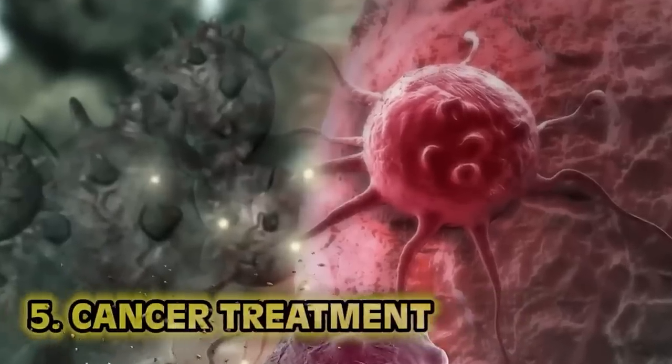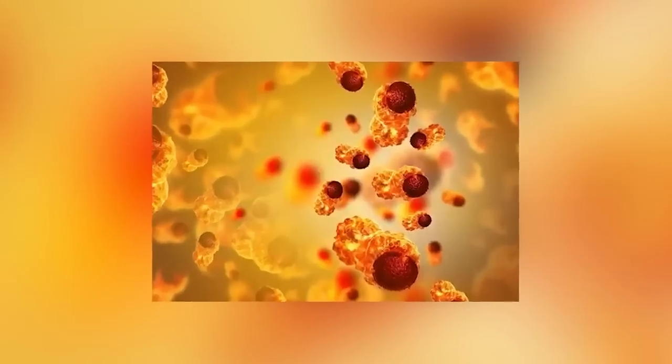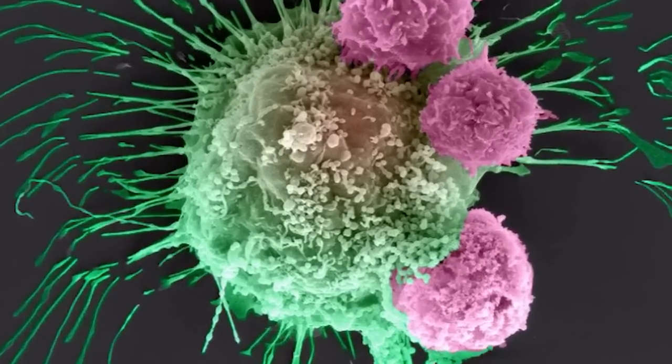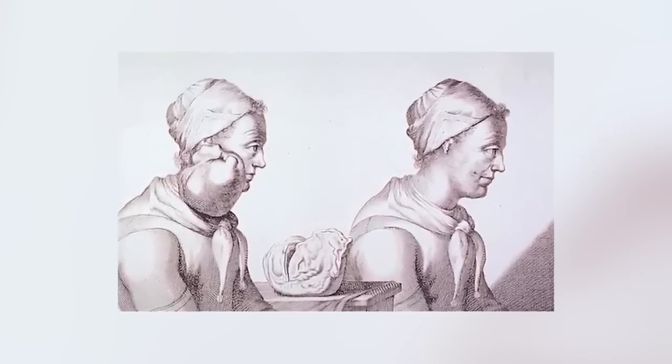Number 5, cancer treatment. All right, the big C. Cancer is something that is obviously very prevalent in our modern society, and because of the rising rates, it makes us ask ourselves, did cancer exist in ancient times? If so, where was it recorded? While they didn't call it cancer, it definitely did. Some of the earliest evidence of cancer is found in ancient manuscripts, mummies, and fossilized bone tumors that have been found in ancient Egypt specifically. There are tons of examples and different forms of cancer that have been found throughout.